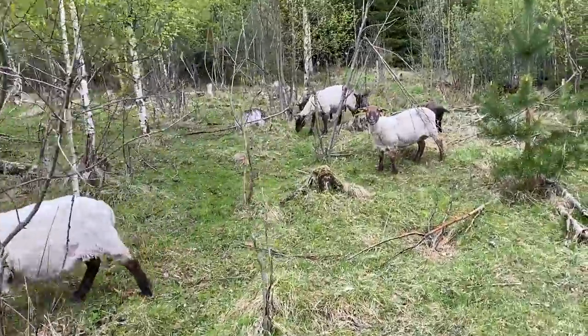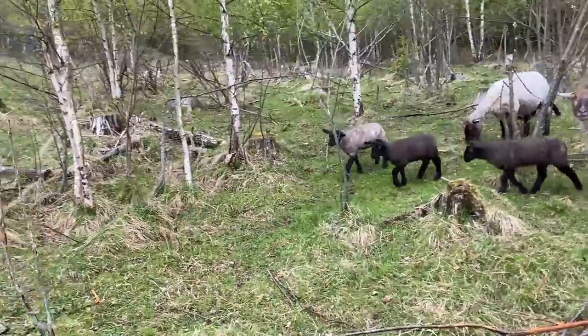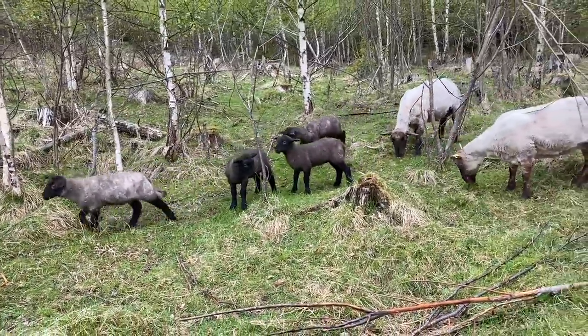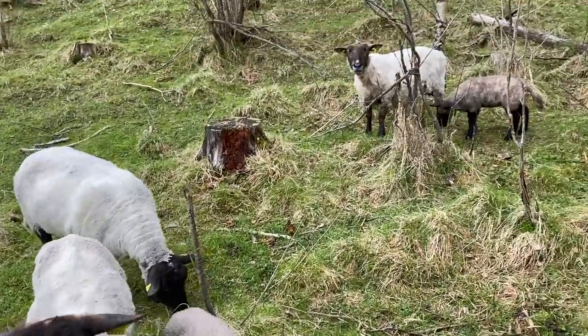But what we can do is move them up into the other forest paddocks. Now, there's definitely not as much forage in the other forest paddocks, but there's a lot of tree browse that they can start working on. So I think tomorrow we'll start shifting them up.